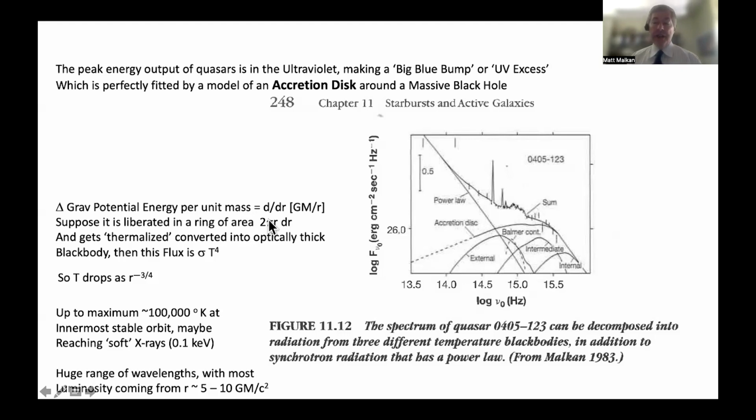So my great achievement here was to show that I could actually match up the observations, basically of all quasars, with a simple model of an accretion disk around the black hole. I could even tell you what the rate of fuel going onto the black hole is, and in some cases, it's more than 1 solar mass per year. In some cases, it's a few Earth masses per second in the most luminous quasars.